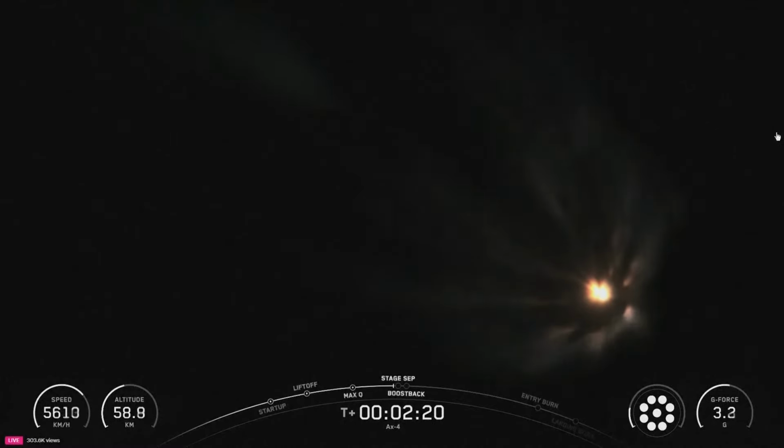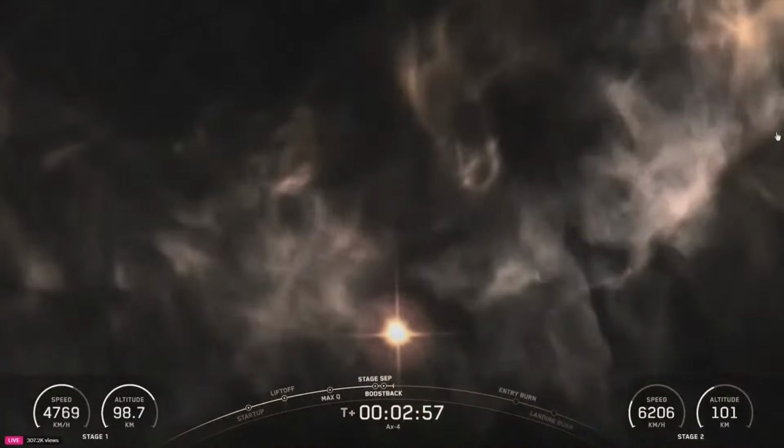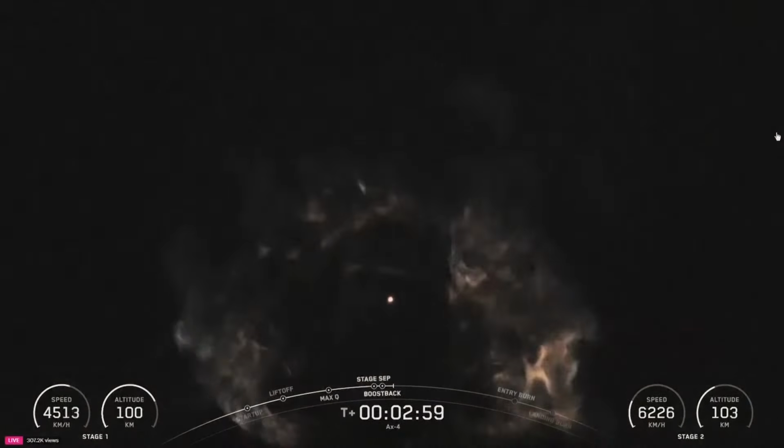MECO. Stage separation confirmed. Stage 1 boost back startup and ignition. There we had confirmation of all 4 of those events. Incredible views on our screen here too as that first stage boosts its way back to Earth. Stage 2 Alpha. And confirmation Copy 2 Alpha from our commander that we have entered the 2 Alpha abort mode.